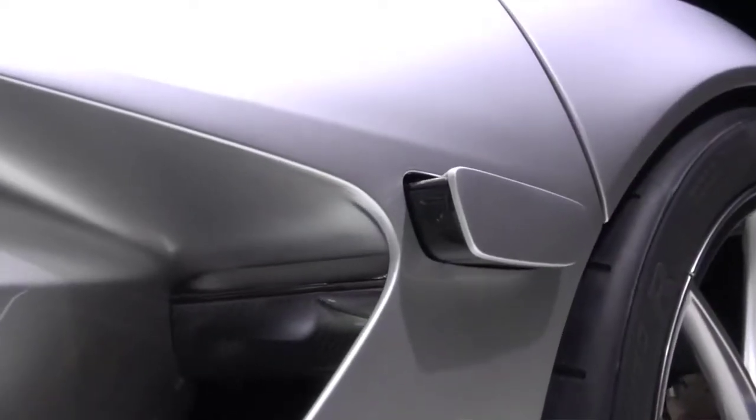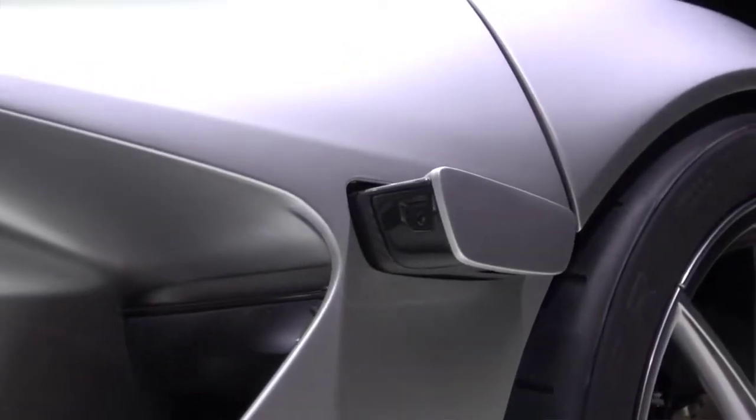So you've done away with conventional wing mirrors? Exactly, yeah. Now, so I assume that's a camera which relays inside? Correct, yes. So all about reducing drag and obviously the latest technology.